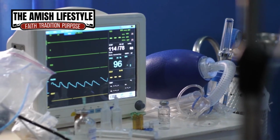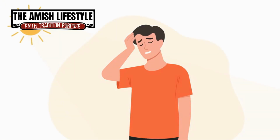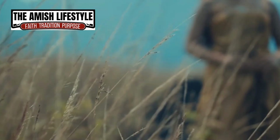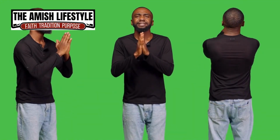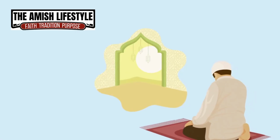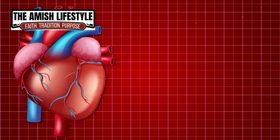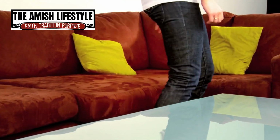Stress, anxiety, and rushing around make you feel hotter. Your heart beats faster. Your breath quickens. Your body produces more heat, but when you slow down and relax, your body follows. The Amish build stillness into their days. They practice quiet time, prayer, or simple handwork in the shade. No screens, no noise, just breathing and being. This lowers their heart rate, which in turn lowers their core temperature. It's not magic, it's biology.